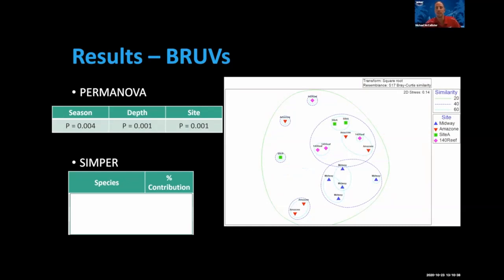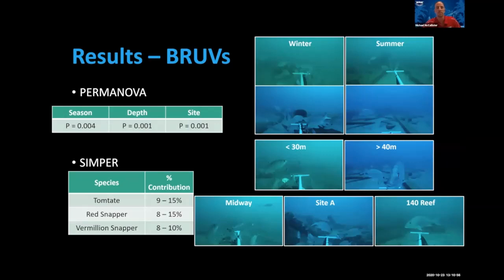And lastly, we see that there is a significant effect of site, which is likely driving some of these other significant effects, largely with the shallow site midway clustering together. Now, when we look at what species are driving these significant effects, the SIMPER analysis results showed that three different species are responsible for the majority of these differences: tomtates, red snapper, and vermilion snapper, contributing anywhere from 9 to 15% of the difference in species composition.